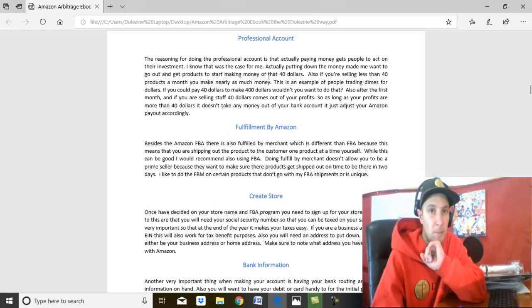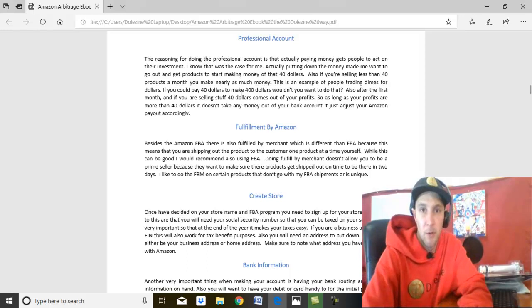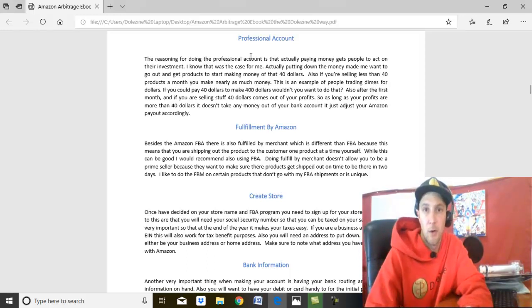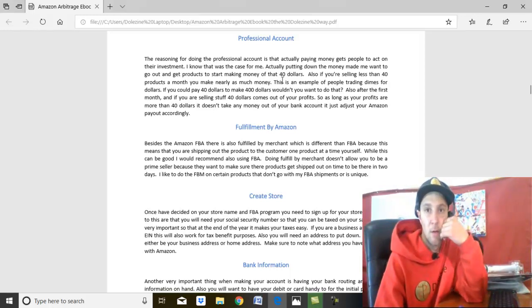If you just want to try it out, you can do the under 40, or just do it for $40 a month and then cancel it after a month or two, and then you're only in for $80. It's worth trying it out, I'd say. People say trading dimes for dollars. If you could pay $40 to make $400, wouldn't that make sense? Kind of.